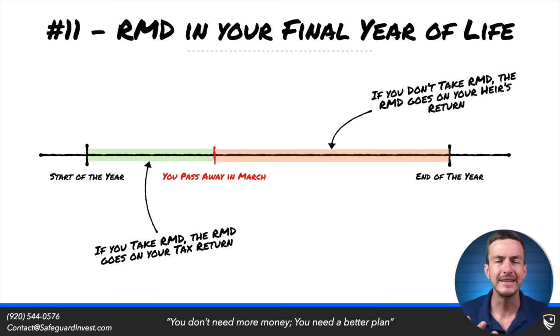For this reason, I typically recommend most retirees take their RMD earlier in the year. Take a situation where you pass away in the first half of the year. It's unlikely that you will have much income on your tax return because, well, you passed away earlier in the year. You didn't have to take income for the full year. Given this, it's likely that RMD will have fairly preferential tax treatment because it will fill your lower brackets. On the flip side, if you wait until later in the year, the responsibility may be on your heirs.